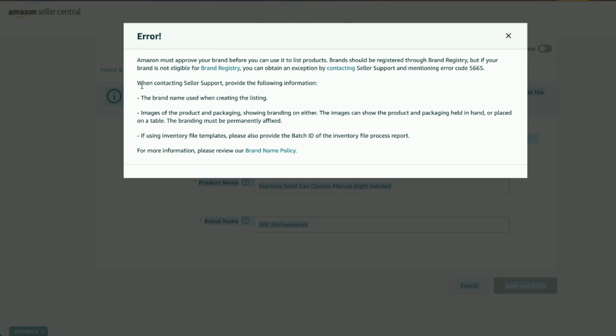All right, now when you contact seller support, what do you need to provide? And it says here you need to provide the brand name that you intend to use, as well as images of your product with your branding on it, okay? So images of the product and packaging showing branding on either. The images can show the product and packaging held in hand or placed on a table. The branding must be permanently affixed, okay?